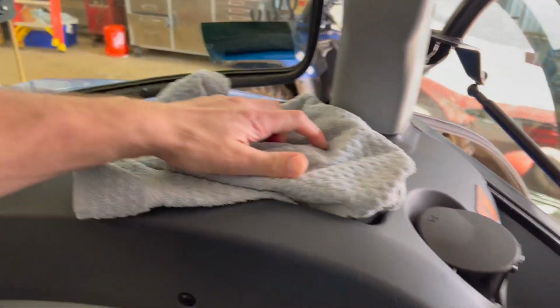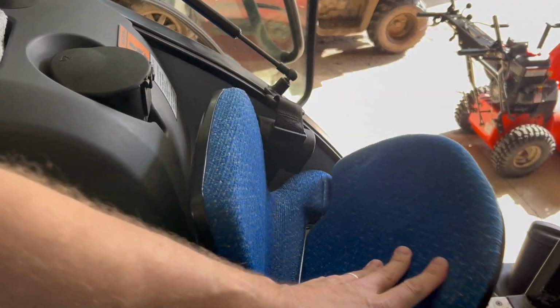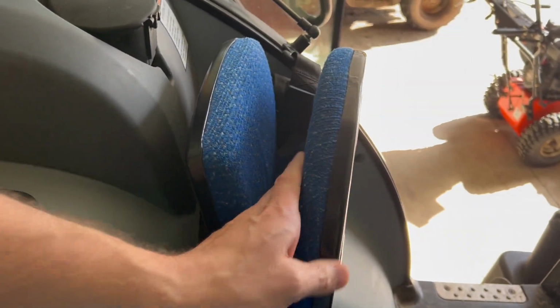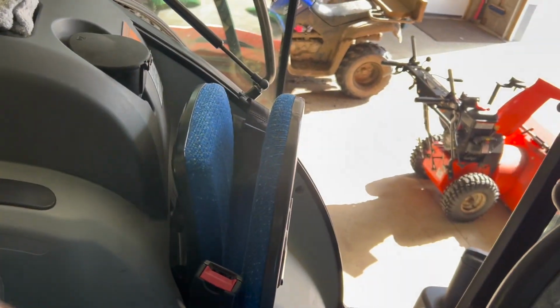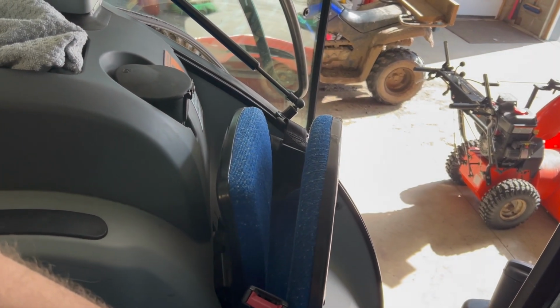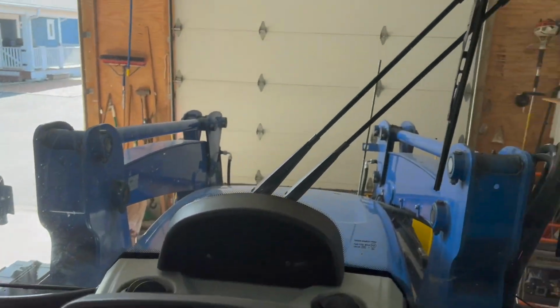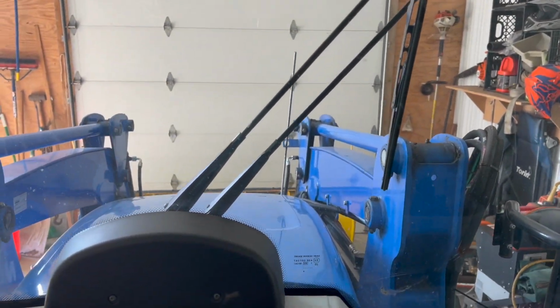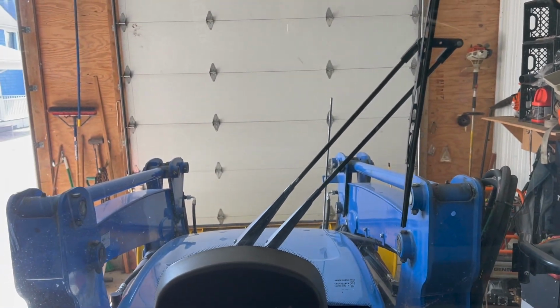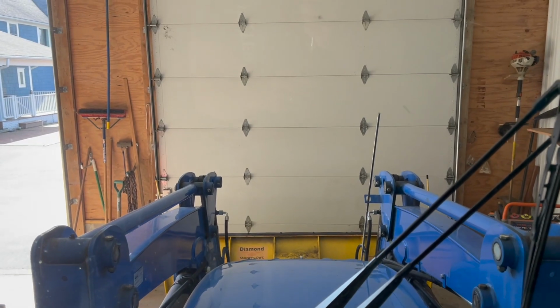It's got a lot of storage. And one of the things that, you're going to laugh, but I wanted a buddy seat. I wanted my children to be able to be out here with me and to learn about driving the tractor. And so it's been a blessing to watch them grow up and be able to appreciate being out here with Dad, out brush hogging or out plowing snow. And it's really awesome.